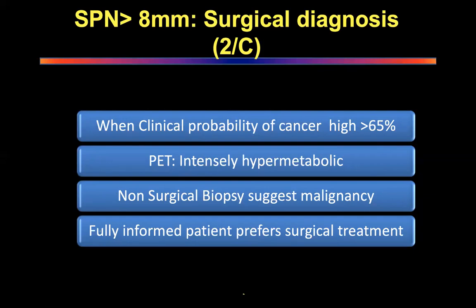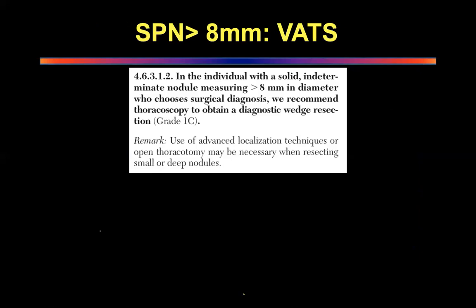Whenever we ask you a question, we are actually asking a question directly from guidelines, and so we want an answer directly from guidelines. We don't want you to just waffle around. So when I ask you, when will you operate on a patient with a solitary pulmonary nodule more than 8 millimeters? You have to say this: when the clinical probability of cancer is high, when the PET is intensely hypermetabolic, when a CT-guided biopsy suggests some malignant cells, or if the patient wishes to have surgery. So it has addressed all the issues very clearly as a guideline.